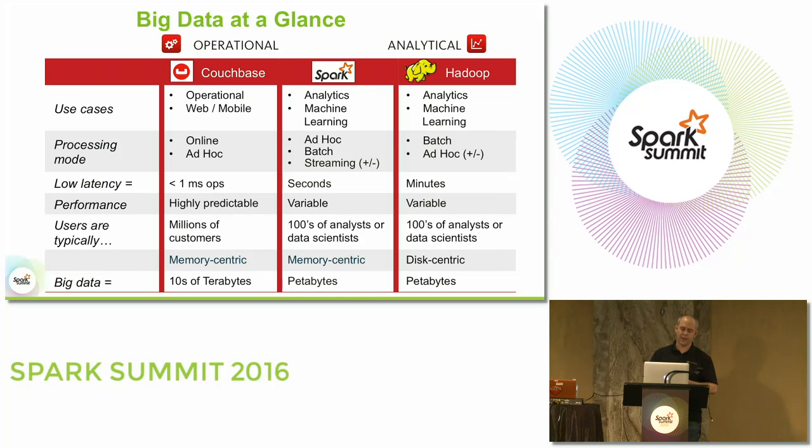And that's why people use these systems together. You're going to see a very predictable performance curve with a NoSQL store, as opposed to Spark, because it's job based and because there may be other things going on in the cluster, you may have certain things that run slower or faster at different times, and you don't want that in the system where somebody's there pressing the button, trying to do their shopping or whatever.